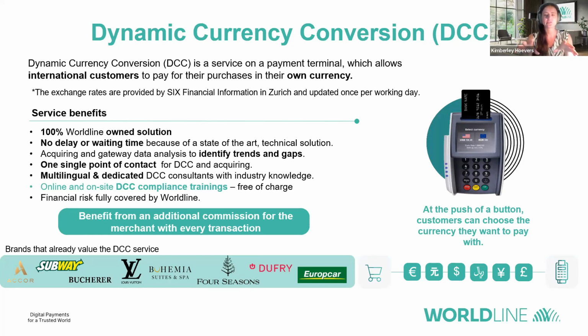Then when it comes to the acceptance of different currencies, we currently have 47 currencies available, so that's quite a lot. So I would say that you can welcome a lot of your guests at your hotel with the possibility to let them pay in a currency which they already know from their hometown.